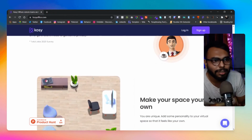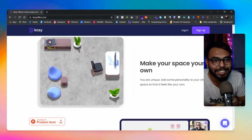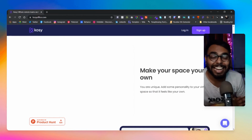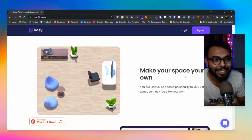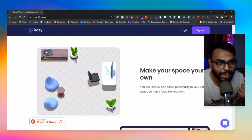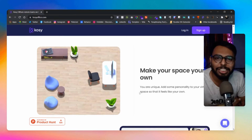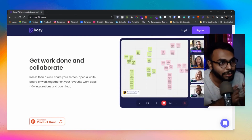And other than that, the basic thing is to make your own space. As you can see here, you can create your own space with those 3D characters that I simply love and enjoy, because see how cute this is. I usually like those types of characters which have that clay texture and this isometric design. I really love those 3D characters.